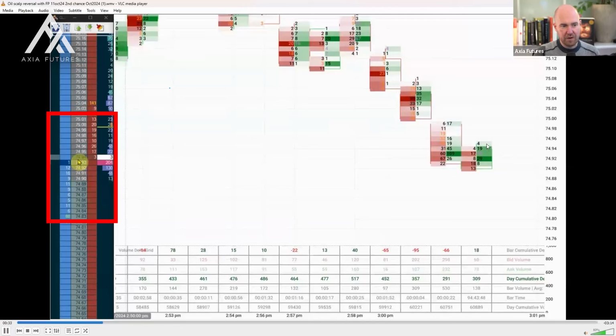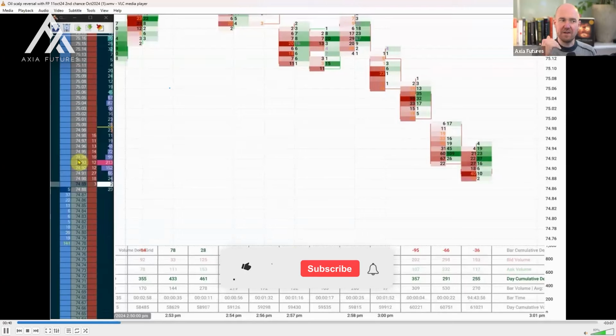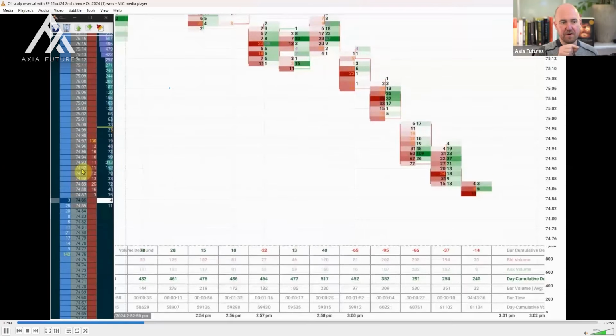What happens on the footprint around there? You can see the lack of action above 95. So this is your kind of sticking point. You need to get over that to get this reversal. Still looking at 75 here as well. As you know, if we drop down there quick, I can have a go at buying 75.